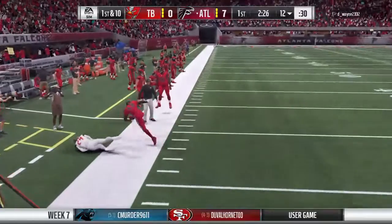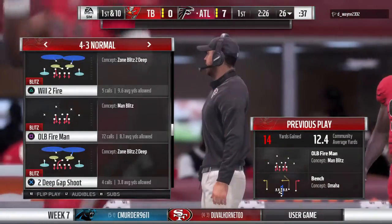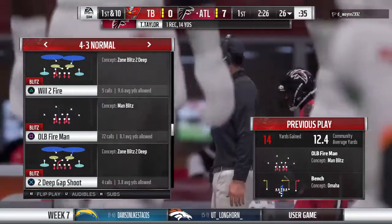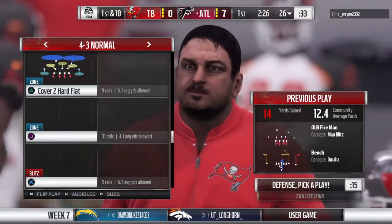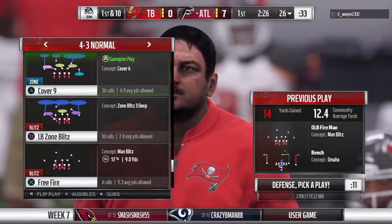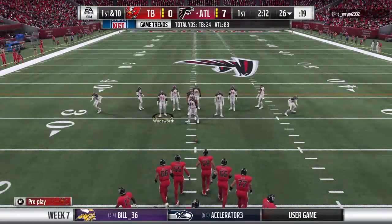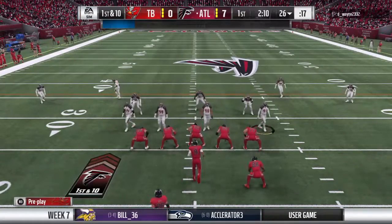That's complete to Taywan Taylor. A good gain of 14 there, and it moves the chains. But it appears that they read man defense and went to the out route, and what you have to do on that one is the receiver's got to make sure he works the defender towards the middle of the field to give himself space to cut to the outside and have that ball delivered with good timing, and they got it done.